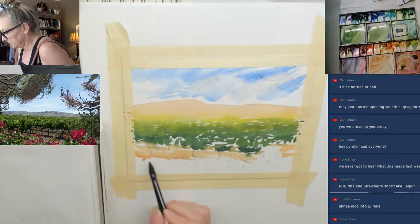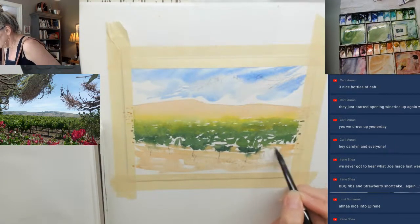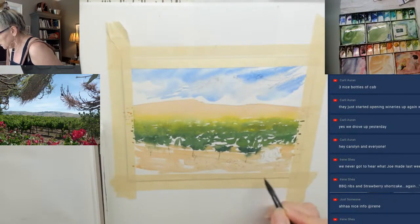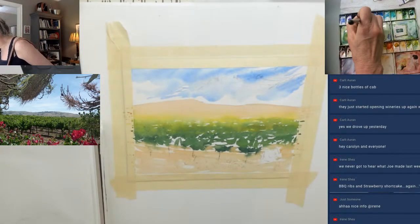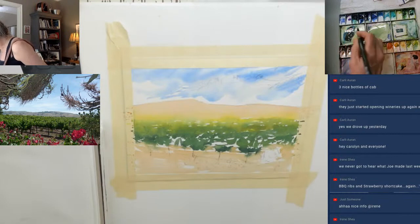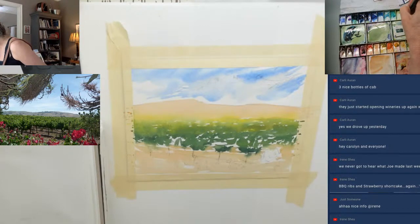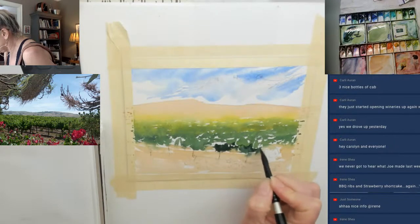Very lightly, into the foreground. I might save this one area for this rose. Just put that in and then keep going back into your green with thick pigment to get the base of these vines nice and dark here.